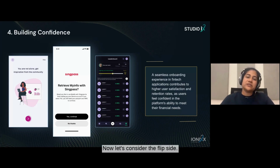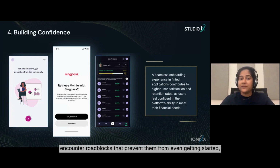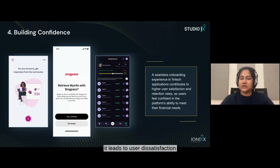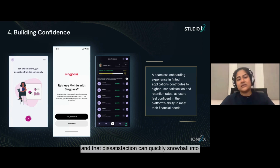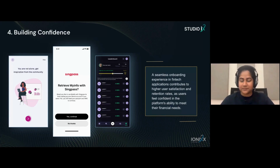Now let's consider the flip side. What happens when the user onboarding process is frustrating and confusing? When users struggle to understand how to use your product or service, or worse, encounter roadblocks that prevent them from even getting started, it leads to user dissatisfaction. And that dissatisfaction can quickly snowball into a negative perception of your brand. And it doesn't take too long.